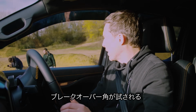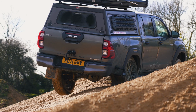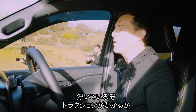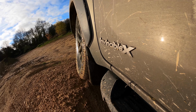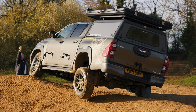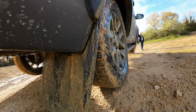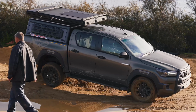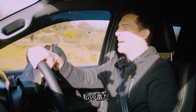This is where the breakover angle is going to come into play, and traction. Decent. Oh, hey, that's a rear wheel in the air. Oh, go on, Yanni. Oh, traction issues. A little bit of seesawing at the top. Here we go. Got it though.